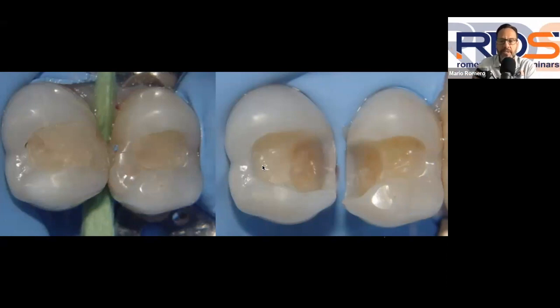So what we did in this particular case, we placed a W3 on the first molar. We were able to create 5 to 7 millimeters between the perforations for these two premolars. And now I have what we call back-to-back class twos. You can see that both interproximal surfaces are looking at each other.